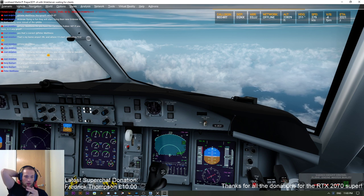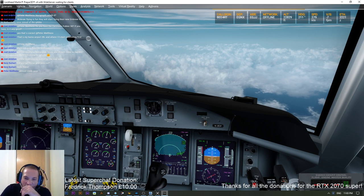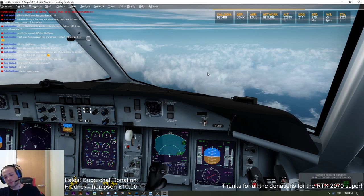307 vectors, straight in approach runway 26 left, fly heading 250 degrees, descend flight level 80.